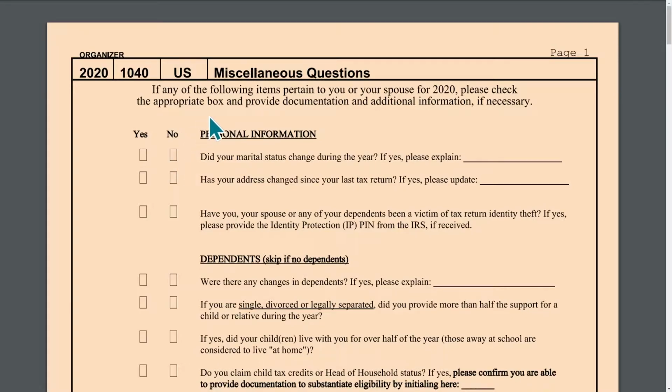So the first section is personal information. This is pretty straightforward. The big ones are any change to marital status or change to your address. This is just to make sure that we have everything current for your tax return. And the last question is about the identity protection PIN from the IRS. Lindsay, can you tell us a little bit more about that question?